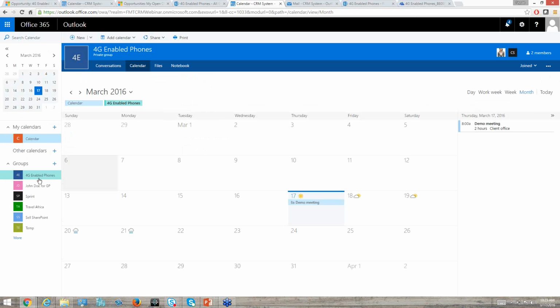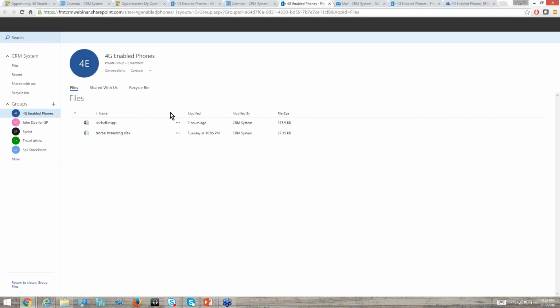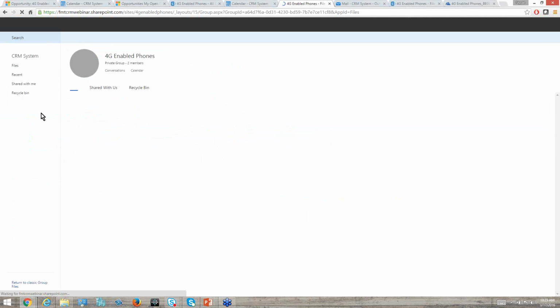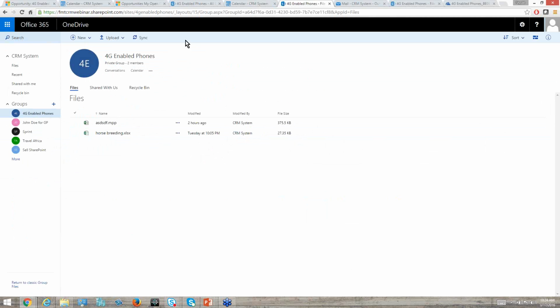So for example, for this 4G enabled phones, I added Molly here and myself as the two members who are working on it. I can click on files, and it will show me all the files that are shared in context of this group, which is related to the opportunity that I have. So for example, I have 2 files for this. You can see who these files are shared with. You can delete them and send them to the recycling bin. But if I click back on it again, it's going to again take me to that portal kind of a view where I can work on this and collaborate with my team.